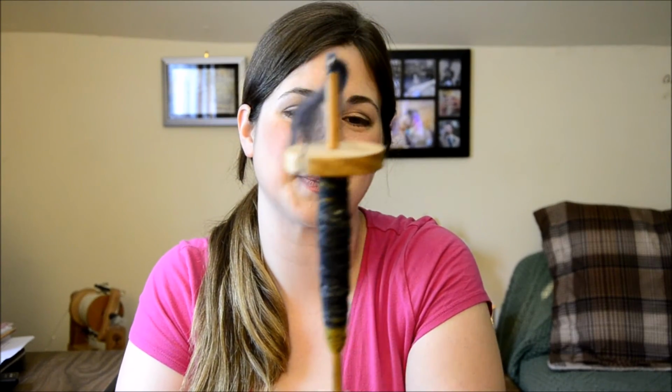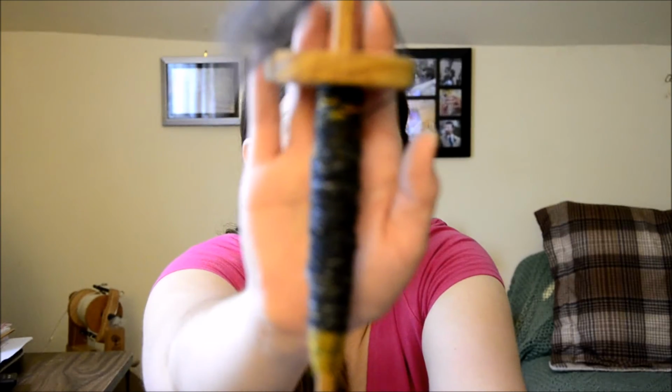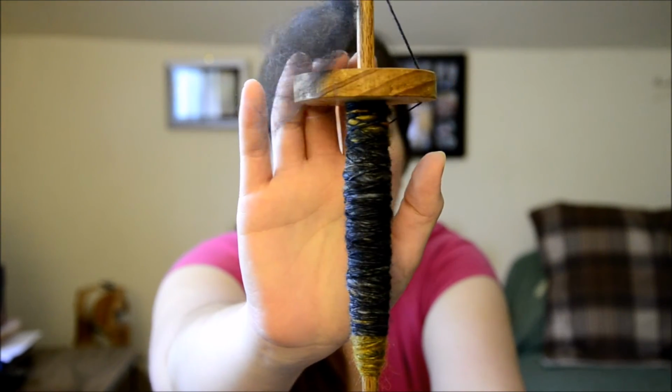But I'm really excited. I have a hard time going back to a spindle now because it's so much faster on a spinning wheel. But I'm going to finish it up on the spindle. I think that would be a good idea. But yeah, I just thought I'd show that. I think it's really nice to see if it focuses. There we go.